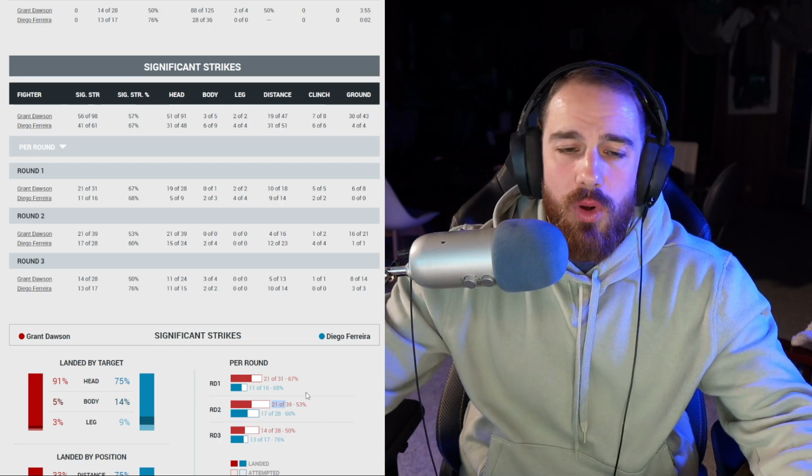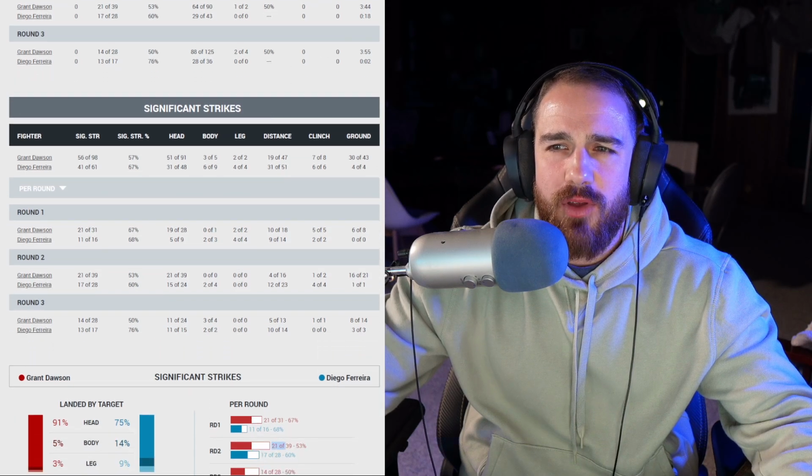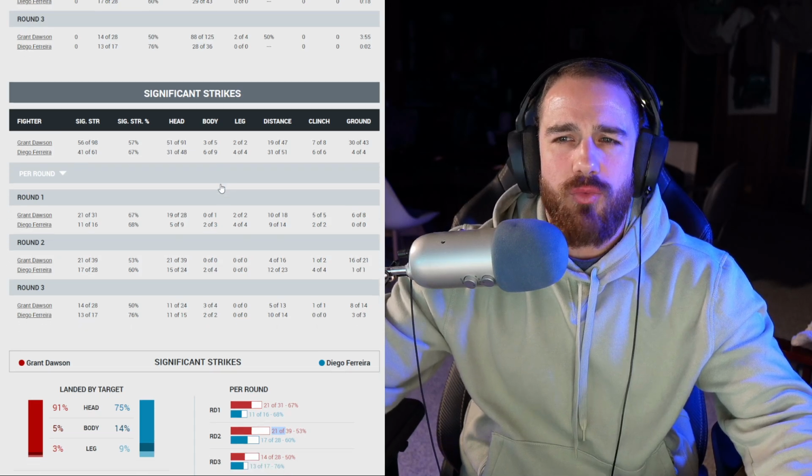And 21-17 striking numbers in favor of Dawson. And again, 3 minutes and 44 seconds of control time. That's his round. 20-18. Dawson shoots right away in this last round.